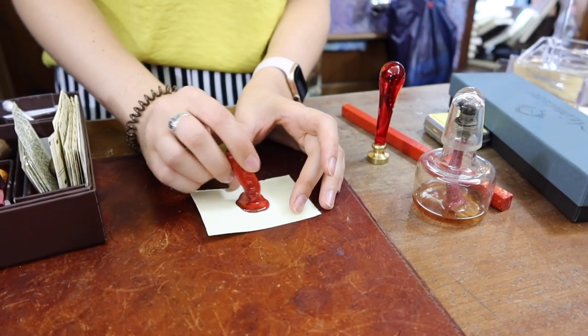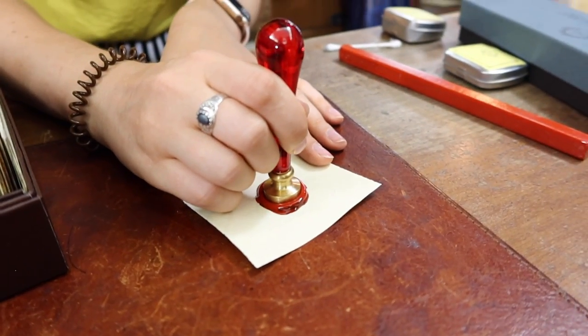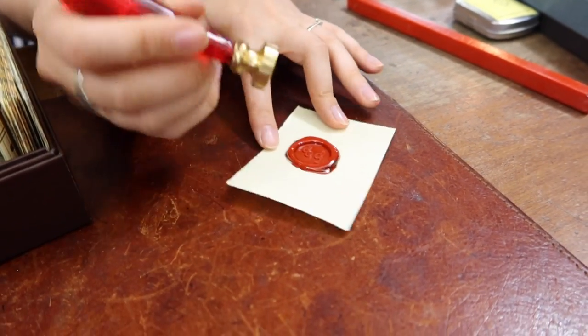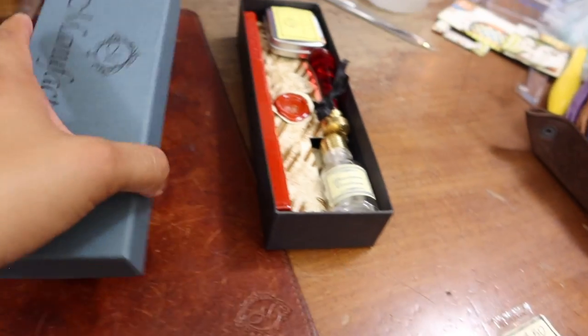Stir the wax a bit to make the color uniform. Stir it. It's so cool. And is this the name of the store?